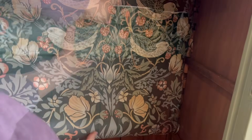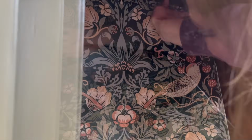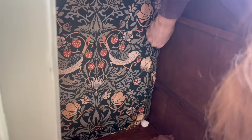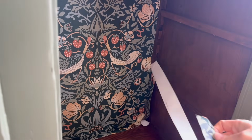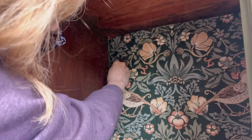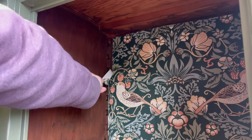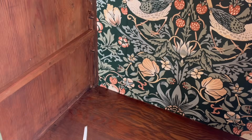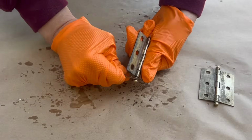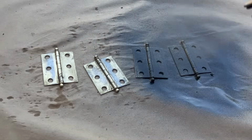Okay, I can't believe it, but I think we're in the home stretch. I pulled out this lovely William Morris paper, Birds and Berries, and I added it to the backs of the side compartments. Their backs in the natural state look really lovely, but I just think this little bit of pattern and color will be just lovely. And then I cleaned up and I sprayed the hinges and the screws in an antique rubbed bronze spray paint.